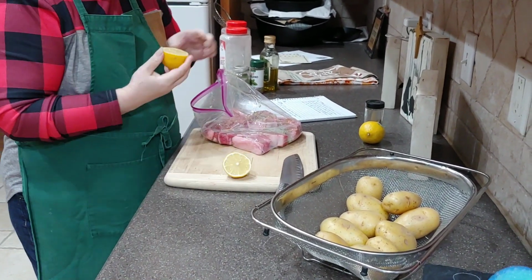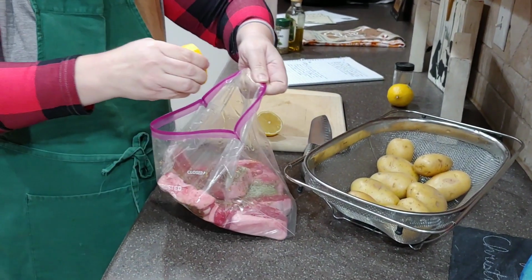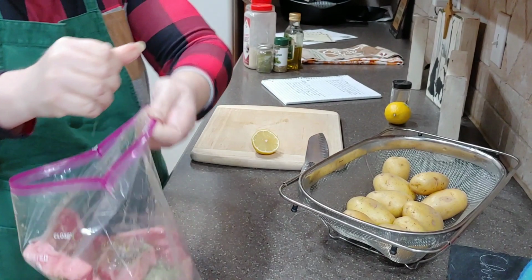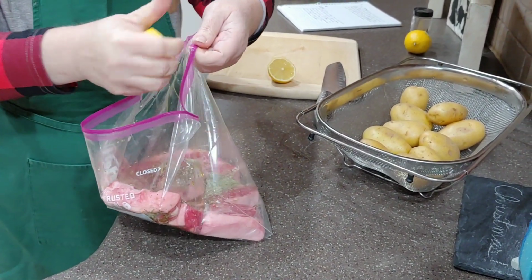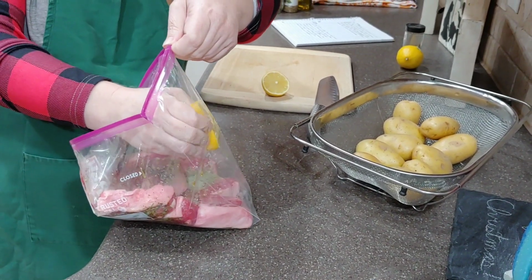Now last year when I made these, it was easier because I only did one pack of chops. But y'all, these were so good. I said this year, because we like them, I will do a double recipe. But as you can see, it's harder to get into this bag.